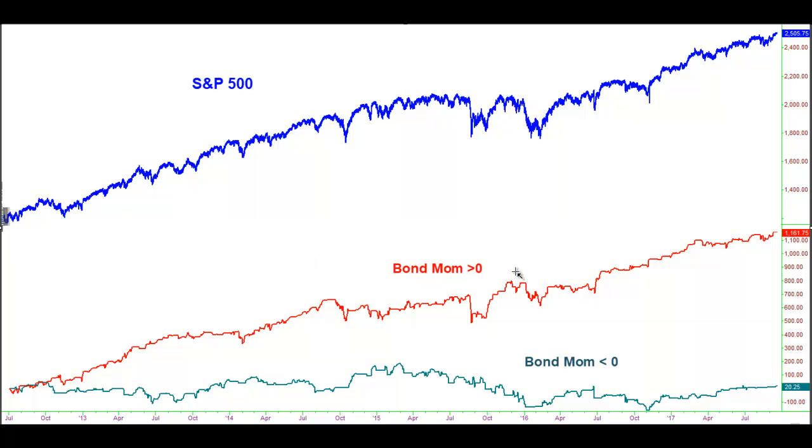So if bond momentum is positive, you make a total of 1,160 points, and if bond momentum is negative, you actually break even, you make 20 points. I'm not surprised you make money, because generally bonds are rallying over this time frame, and generally the S&P is rallying, so the filter will capture some of those gains, and it will not protect you in the event of significant declines, because bond momentum tends to be positive during significant declines. So it's going to be long throughout a major pullback, just like it would have been in '08. So this is not a filter that you're going to be able to use in a significant bear market.